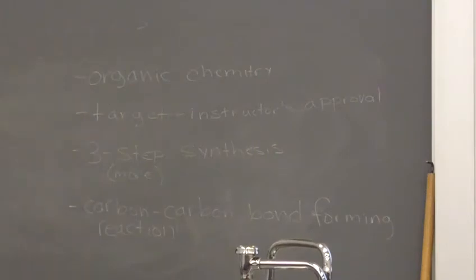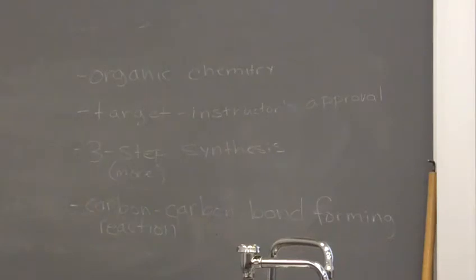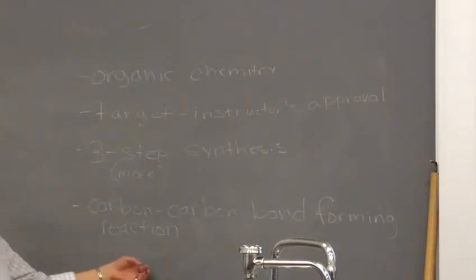The reason for that is we want there to be a little bit of challenge in the reactions that you're doing. So we don't want something like you deprotect, do something, and then protect the same site, or you basify something and then do something and then acidify it, and that's your 3 steps. So we don't want it so trivial that you could do your 3 steps in a week or something like that. We want a little bit of element of difficulty there. So that's where this carbon-carbon bond forming reaction requirement comes from.